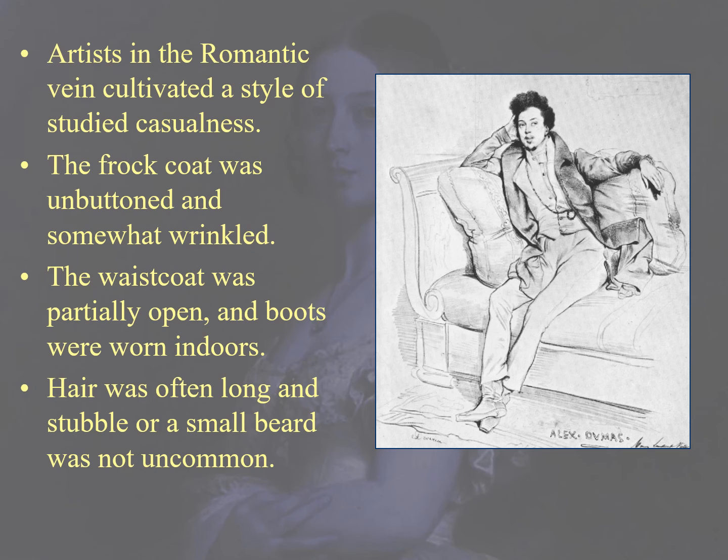Artists, as I mentioned before, artists in the romantic vein cultivated a style of studied casualness. It was very carefully set up. Here you see Alexandre Dumas père. Just look at him. He's sitting there with a wrinkled, unbuttoned frock coat, slouchy waistcoat. He's wearing boots in the house, riding boots. That rogue, rapscallion. And then long hair, stubble. I haven't got time. I'm an artist. I haven't got time for fashion. Even though he's probably spent 2 or 3 hours getting that look together.